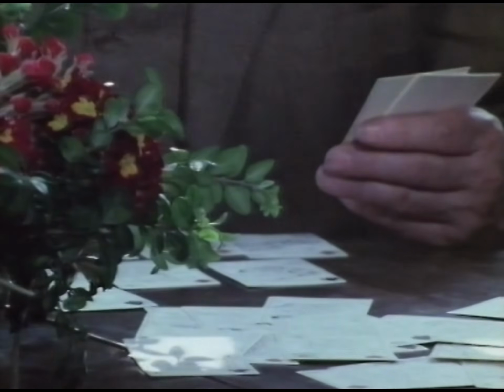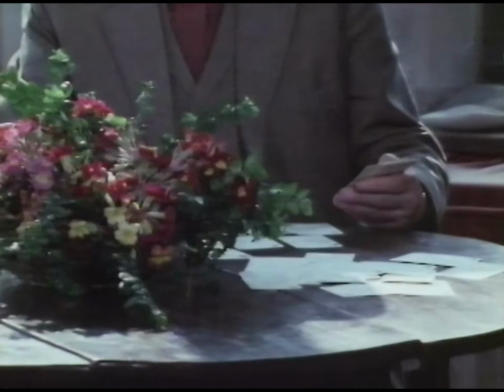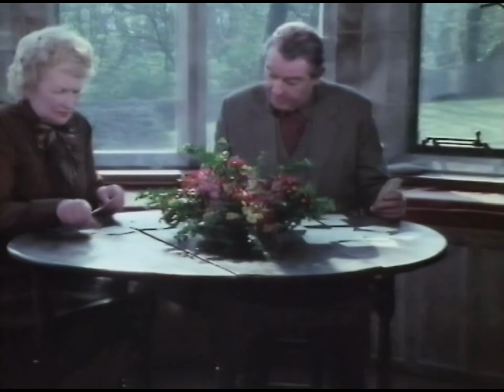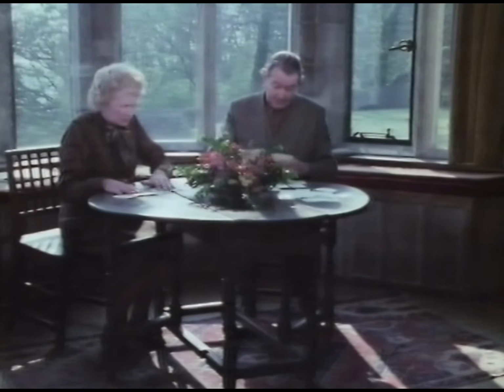Certainly not bridge cards. Oh, I can't see that, where is it? Buckingham. Thank you. In the north, of course, is the clubs. Yes. Wales are spades, and then the middle part of the country are the diamonds. You've got a fine collection there. They're rather fun, aren't they?